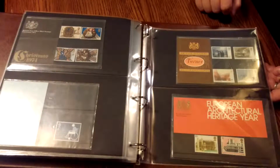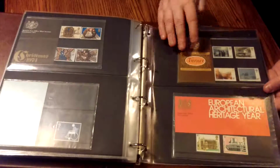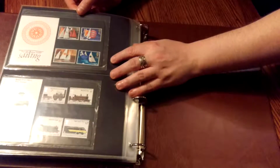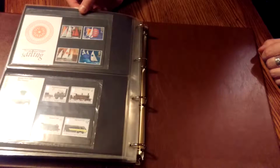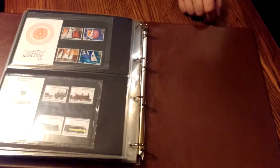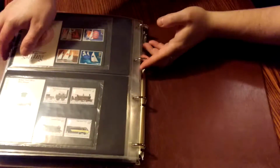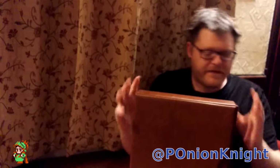European Architectural Heritage Year. Yeah, we won't be seeing any more of them because we're not in Europe anymore. There's a sailing one and one on railways. And that brings us to halfway through 1975. So yeah. That's it for this folder. So that was folder number 2, 1970 to 75.